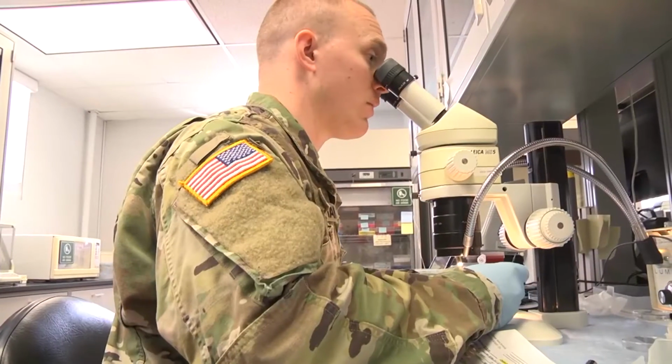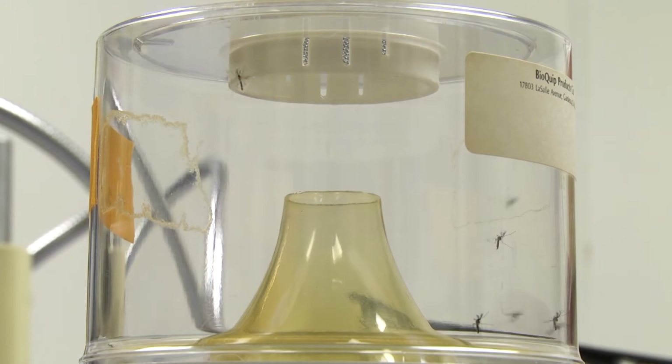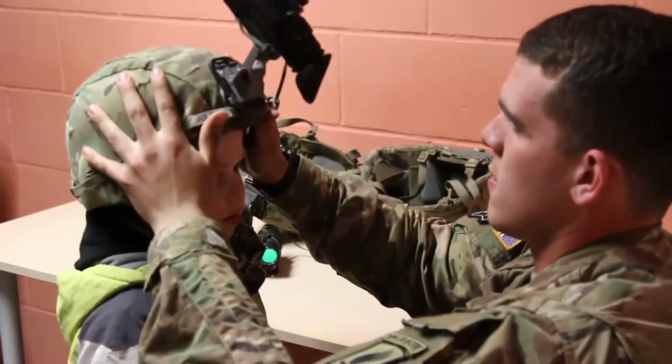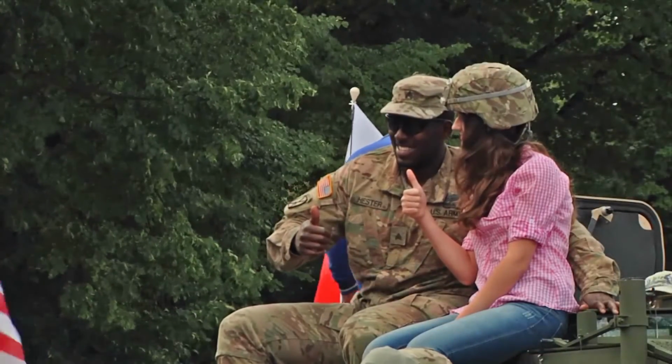The DoD and our program is one of a network of surveillance activities, including state and municipal health departments, that are doing pretty much the same thing. We never lose sight of the fact that we're doing this to protect the health of our constituents, which is the military community. The Centers for Disease Control say the best way to prevent infection is to avoid mosquito bites.